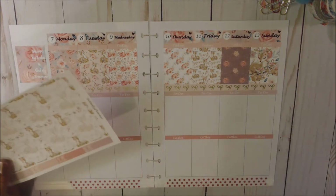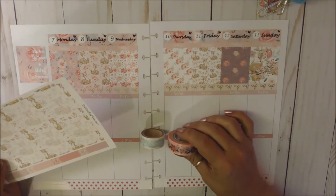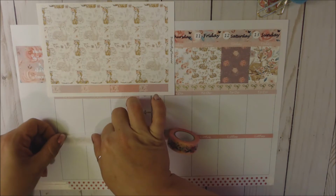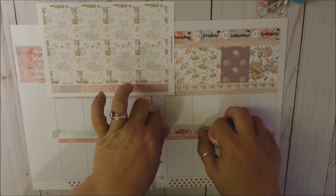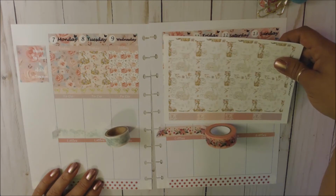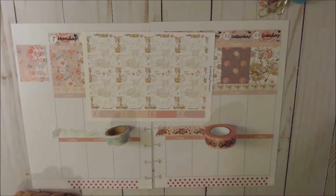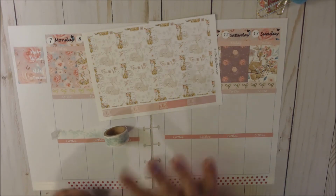Okay, so we have the quarter boxes, which we will come back to. Now we're going to put our check boxes. And do we want to use this? I just want to see which one I like it with better. I'm really leaning towards this one. Let's see. No, I'm going to do this one because the bottom washi from the kit is floral. So, oh, no, no, no. We'll do this one and then we'll put this one down here.